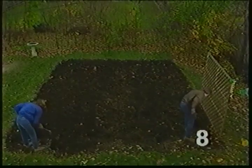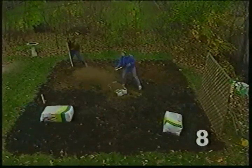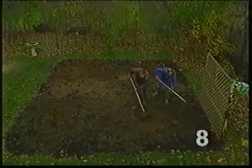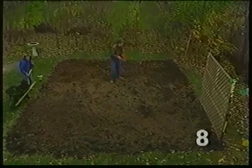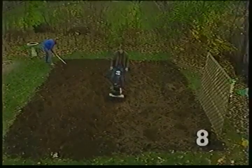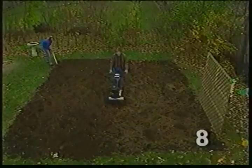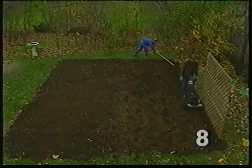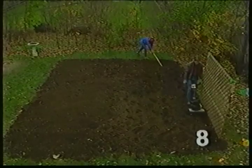We double dug in the spring, but one turn is fine for the autumn. Then you can add organic amendments to give the soil a boost. We're putting down peat moss to keep our soil aerated. We're also adding compost and fertilizer to replace the nutrients the vegetables took out over the summer. Use the tiller to work these amendments into the soil and rake the soil smooth. By spring, the amendments will have worked their way in, and the soil should be in great shape for another season of vegetable gardening.